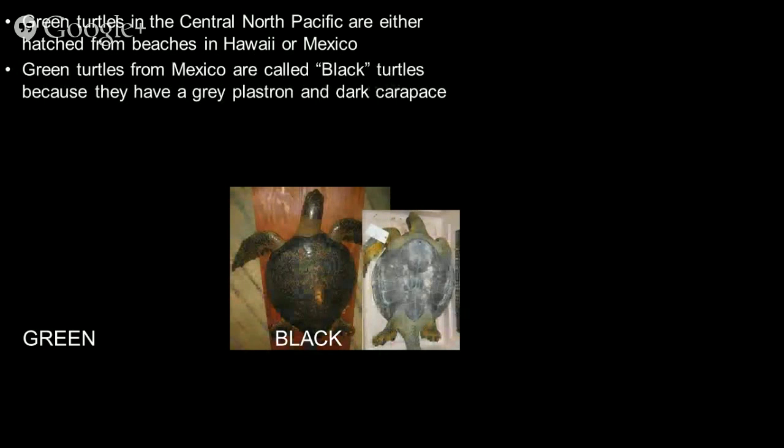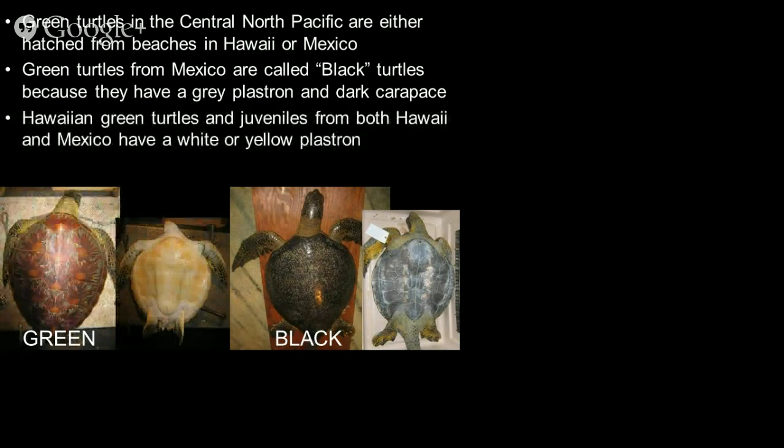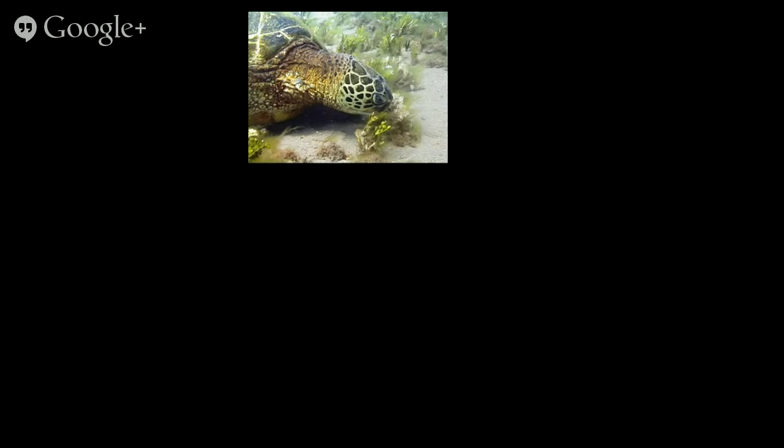So green turtles from Mexico are typically called black turtles because they have a gray plastron or a gray belly and a dark carapace, as opposed to Hawaiian green turtles that have more of a whitish or a yellowish plastron and more of a brown starburst type carapace. So these actually are the same species of turtle. They might be slightly different subspecies genetically, but they're close enough that they're all considered to be green turtles. But this will be pretty much the one that you see here in Hawaii. If you do see one with more of a blackish carapace and plastron, that's pretty cool. That'll be a pretty rare sight for you guys to see here in nearshore water.